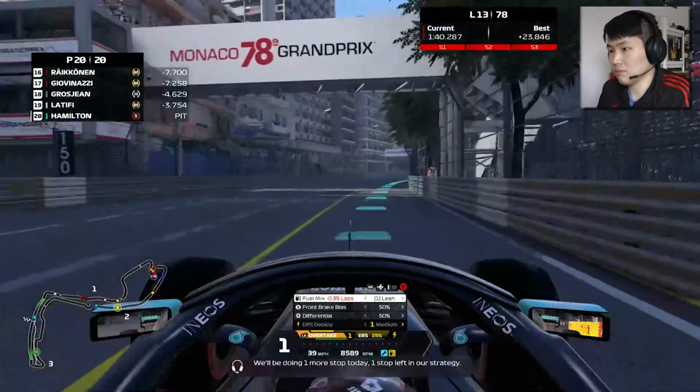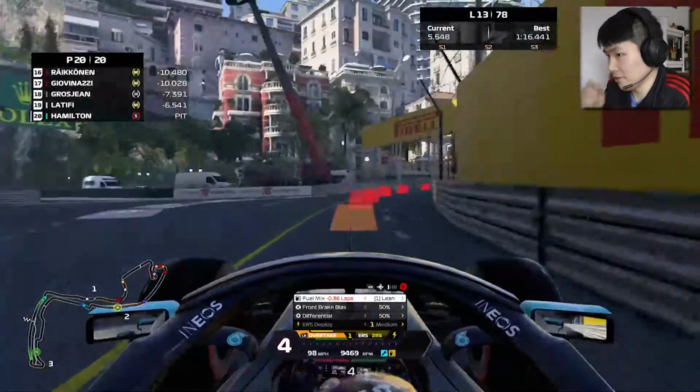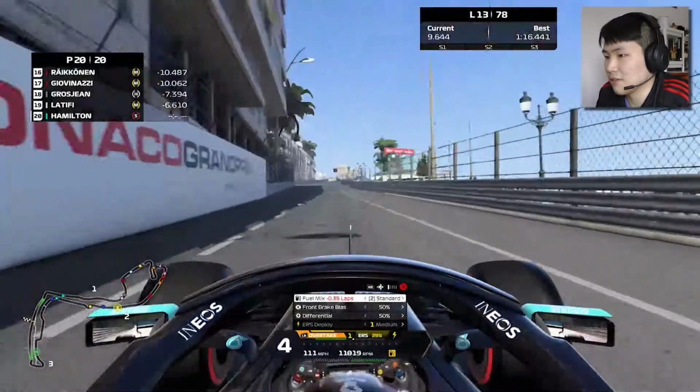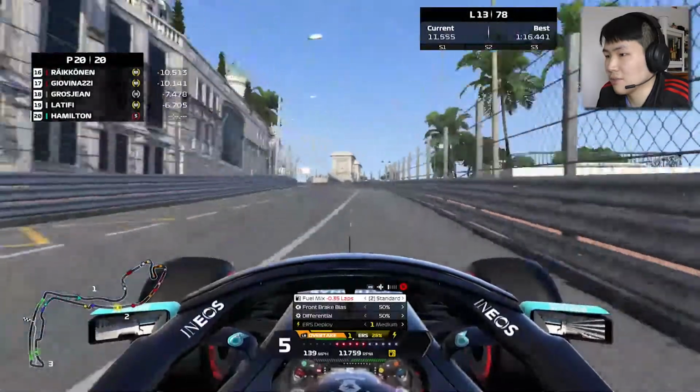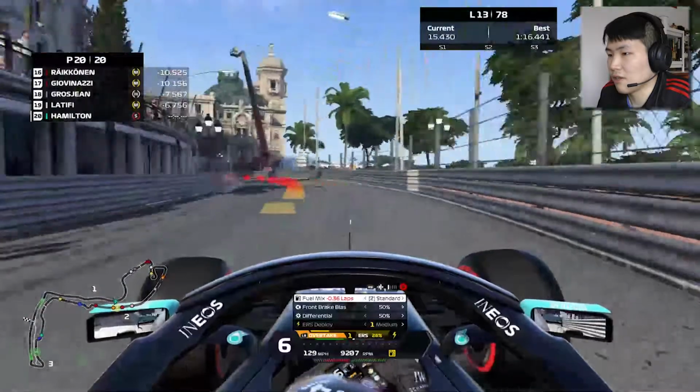We'll be doing 1 more stop today. 1 stop left in our strategy. Maybe, I don't know. We'll see. We could see off the race on mediums, but I don't know. Highly doubt that would be possible. But let's push here. On to soft compound tires.